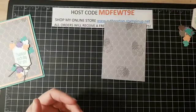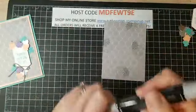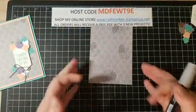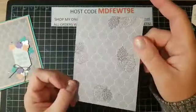Really fun. So we're going to move all our ink pads out of the way. And then as long as I have that Smoky Slate blend out, I'm going to use my brush tip. And I'm just going to flick on some little splatters. I think that adds a lot of fun texture too. So just some little splatters flicked on there.